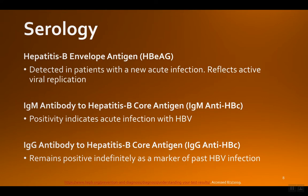Hepatitis B envelope antigen. This is detected in patients with a new acute infection, and it reflects active viral replication. Now you have IgM antibody. Every time you see IgM antibody, just think of acute, right? Something acute is going on. So when the antibody is positive, it indicates acute infection with the hepatitis B virus.